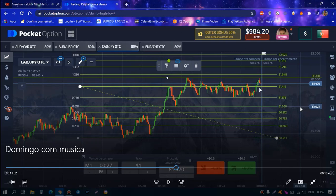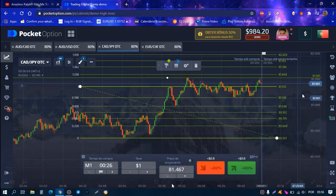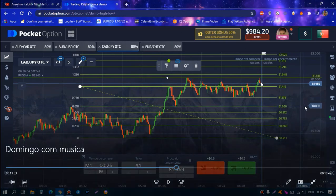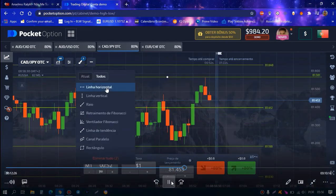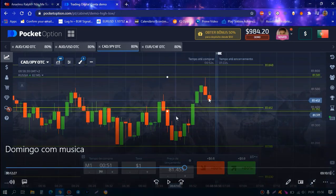So here, most people will place a put option, but you should wait, because this is a strong bullish movement. After this candle became green, it closed exactly here at the rejection. So you may think, oh, this is just a retracement candle, so on the next candle I will go with the sellers.